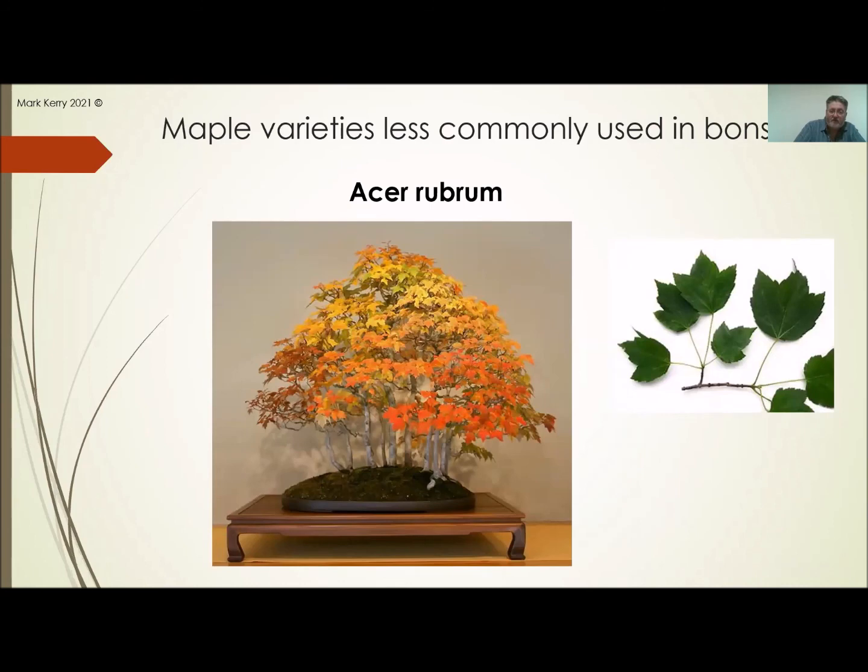So there are a few species that are used that are less common, one of them being Acer rubrum. As you can see from the leaf, it's a little bit more coarse, and the whole growth habit is a little bit more coarse, so you can't get quite the defined tree that you would with something like a Japanese maple.